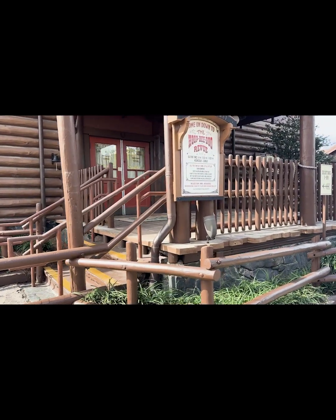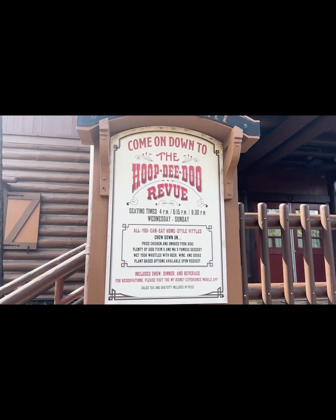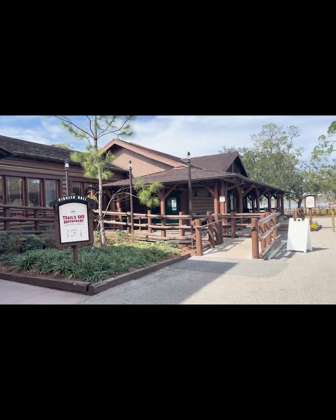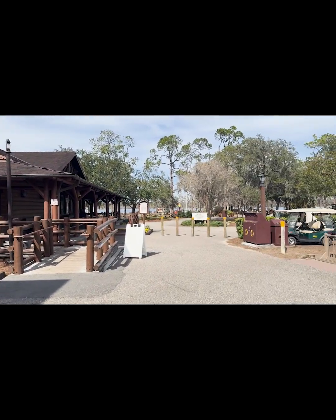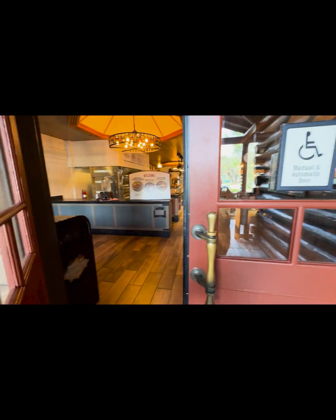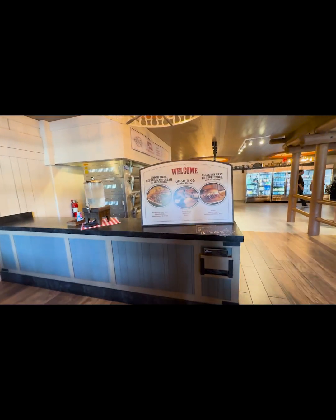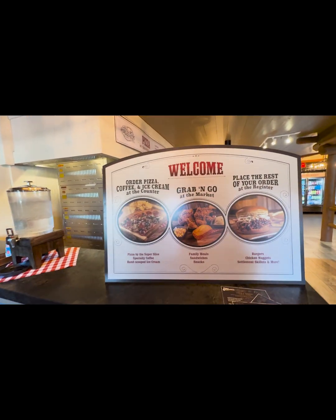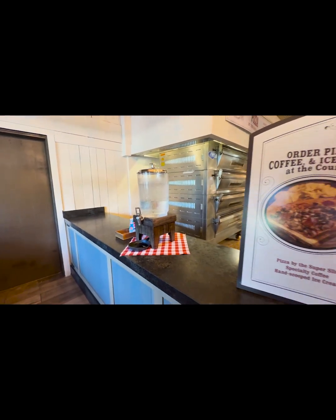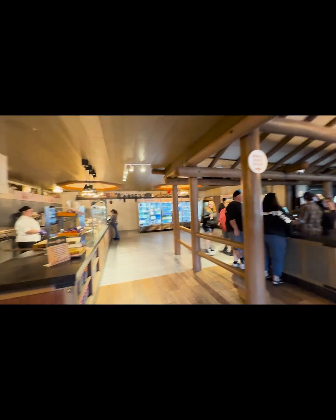I highly recommend the Hoop-Dee-Doo Revue. It's an all-you-can-eat family style dinner show. Your price includes the show, your meal, a beverage including wine or beer, and dessert. And then here we have Trails End, the quick service location on property here at this resort. You can also buy your refillable mugs here.